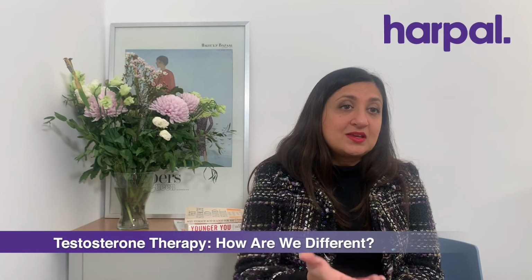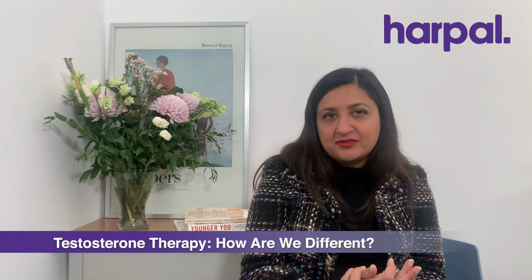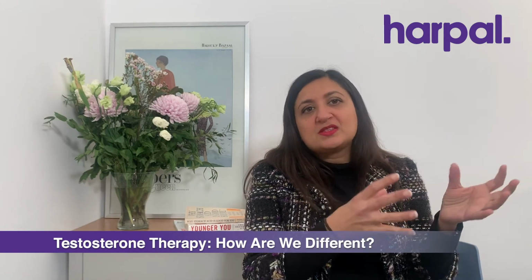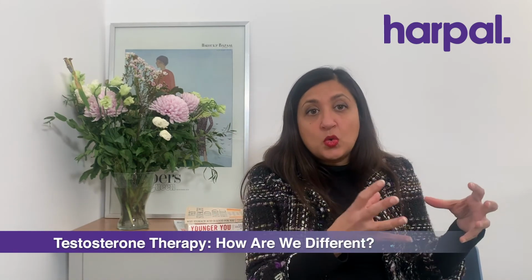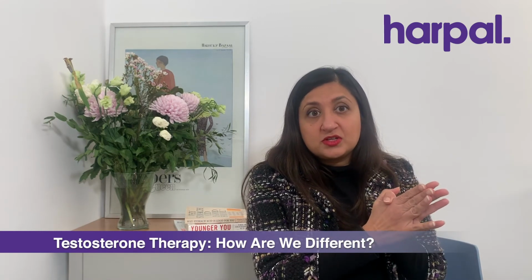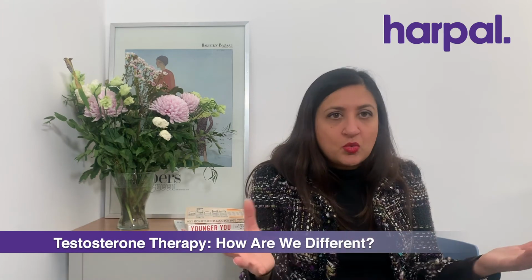One thing it does give us information about is how much testosterone is actually available in your body, because testosterone is converted, some of it is used as free testosterone, and quite a bit of it is converted to estrogen as well. So just by looking at the levels of estrogen, it gives me even more information as to what's happening to you, what's going on.